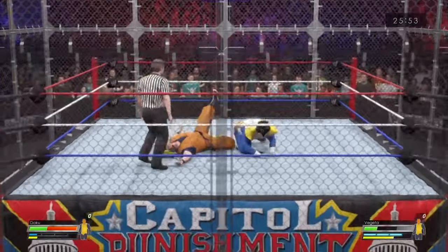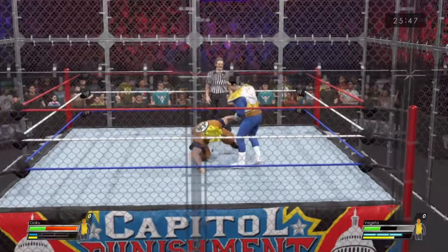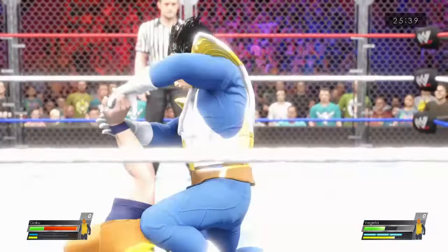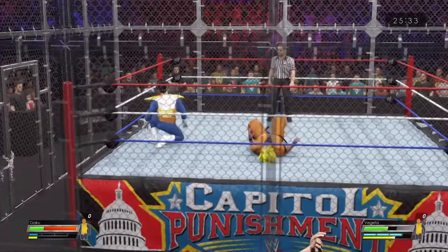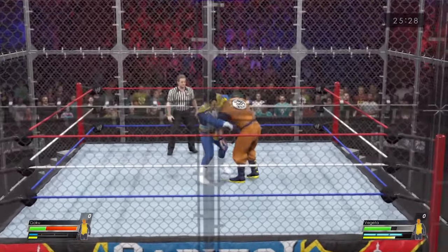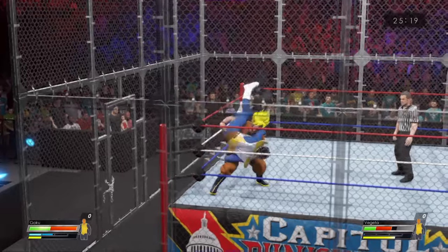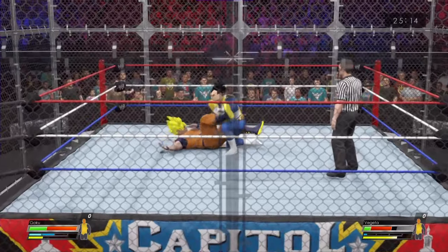Wrists captured it. That was nasty. Kicks to the lower back. Clutching the wrist. Just absolutely punishing their opponent here. Relentlessly. Connects. Whatever's playing here can't be good. Flinged across the way. He deflects it right back.